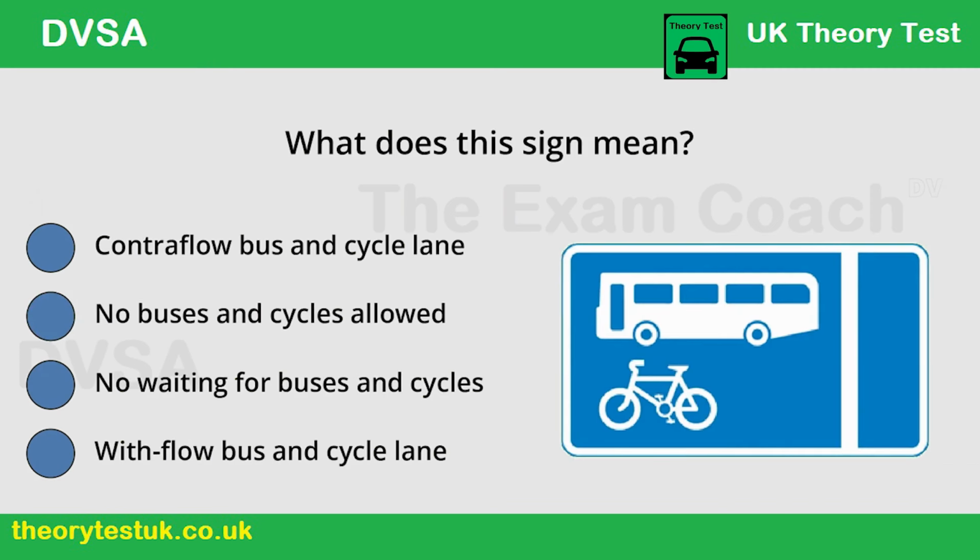Next question, what does this sign mean? The correct answer is with-flow bus and cycle lane.